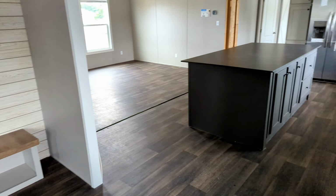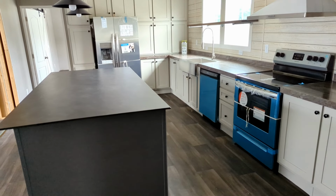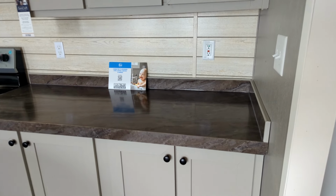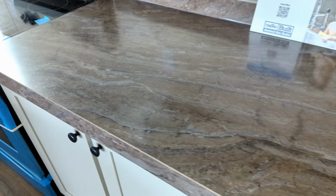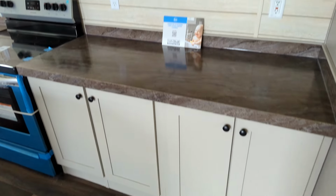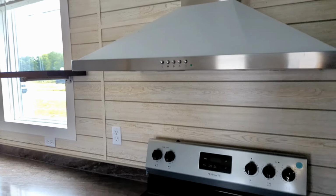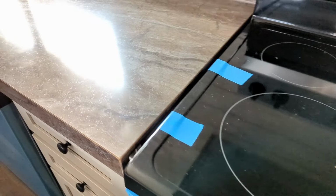So over here, you got your kitchen area, very large kitchen. And this kitchen island is huge, but we'll get to that. Cut my light on, maybe that'll help a little bit. Oh man, I love these countertops. Look at that. Now this ain't real stone, but man, it's beautiful. Beautiful. And I love the color of the cabinets. Got your stove, stainless steel stove, Frigidaire range. Oh, I cannot get over these countertops, man.